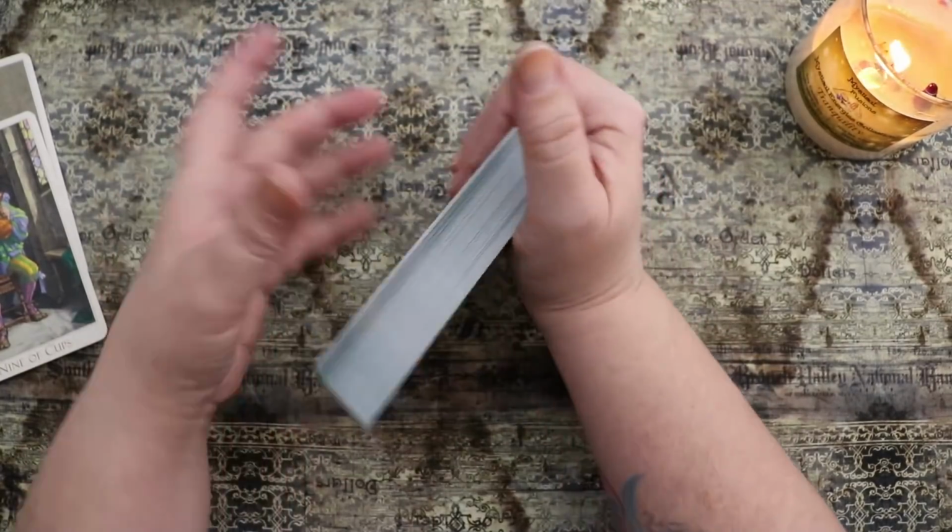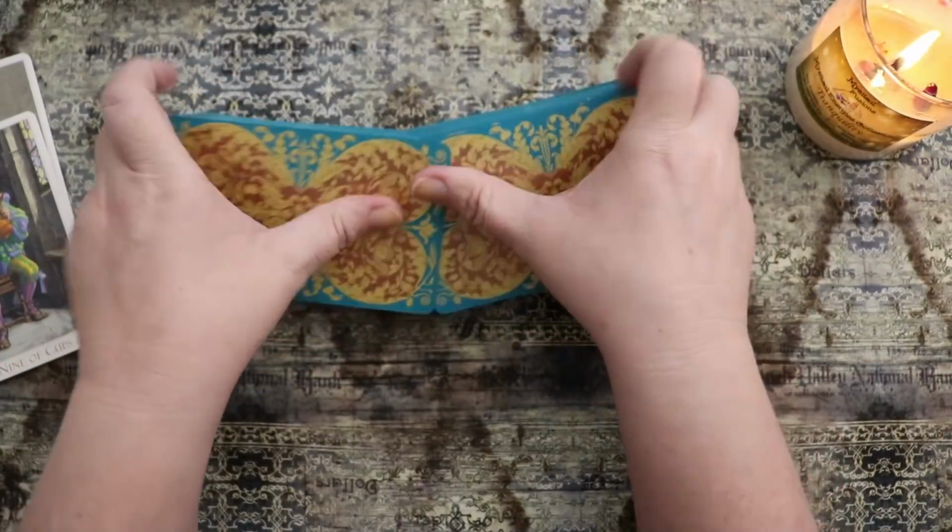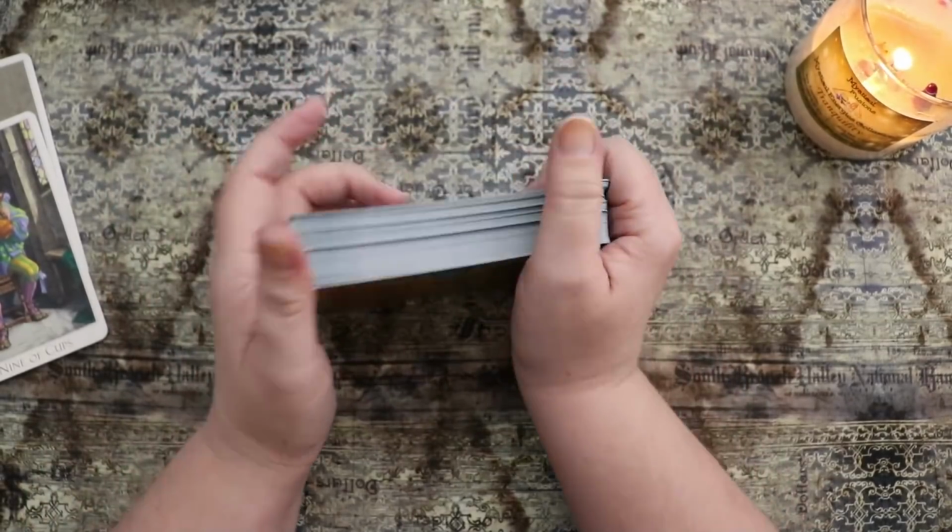Oh, you can tell that I haven't quite broken this one in the way I have my Alice Tarot. It's just a little bit stiffer than my Alice Tarot is, but my Alice Tarot has been shuffled so many times.